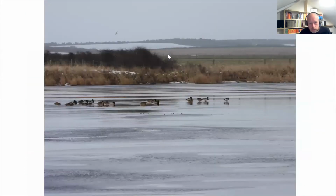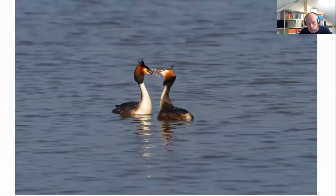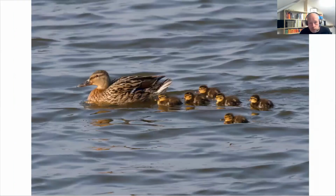The benefit of it is it rarely freezes in winter. So when all of the pools are frozen, Druridge Pool normally has some open water. However, in the Beast from the East, even Druridge Pool froze over. You can see these mallards skating around on the deepest part. It's a good place for breeding tufted duck. Great crested grebe breed most years. And it's also a good place for shoveler.